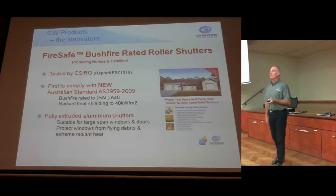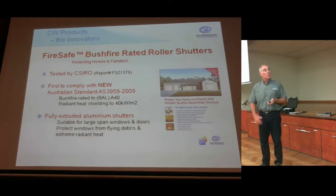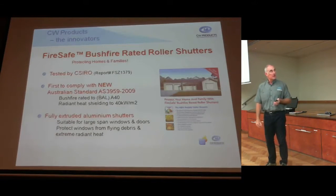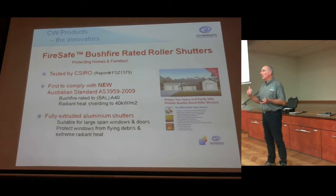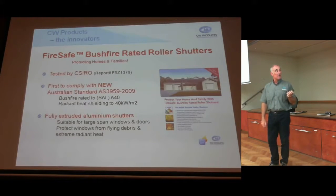Now I know Firesafe was a product that Alan was keen for me to have a bit of a chinwag about. We were the first company after the horrific fires in Victoria back in 2009, I think it was, that developed Firesafe shutters. For any of you that know anything about it, there are 5 categories within the BAL ratings, Bushfire Attack Level ratings. A40 is the second highest, with FZ being the highest. The only difference between an A40 rating and an FZ rating is the length of time that the shutter needs to withstand 40 kilowatts worth of heat put onto it in a test area.